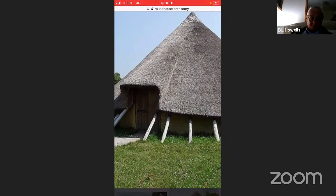Yeah. Why do you need a centre pole, Bill? What's the point? Actually, a centre pole wastes space. And where do you put your fire then? No, providing the roof trusses are anchored firmly at the top, and you make a special notch arrangement for that, that's all you need.